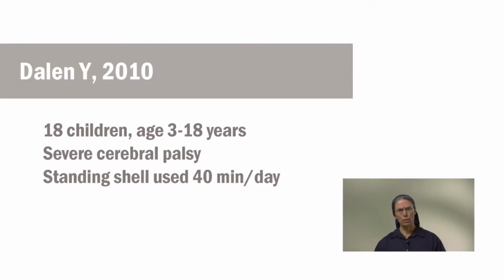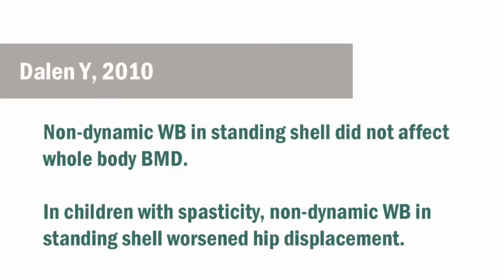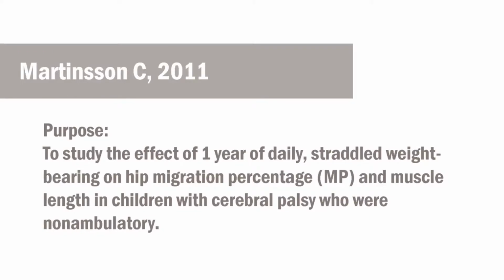And if we think about the idea of passive optimal positioning, as shown by this standing shell developed in Sweden, there's no movement. There's no active physical movement at the joint. And interestingly, they found that this non-dynamic weight bearing did not affect bone mineral density, and did indeed worsen hip displacement in their study. These were children who did not have the opportunity to use botulinum toxin, so their adductor muscle group was quite spastic, and possibly those forces were stronger as the child was in this immobile position. So these are certainly considerations.